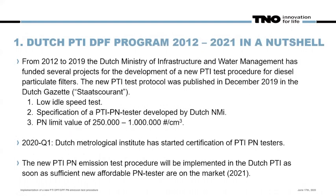Okay. Well, in the Netherlands, we started this program in 2012 because the Dutch ministry requested TNO, how can we check diesel particulate filters in the periodic technical inspection? And in this project, it took 7 years. In the end, it was December 2019, the new test procedure was published in our National Gazette.